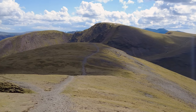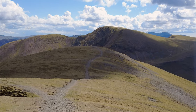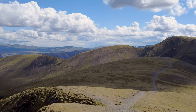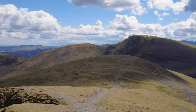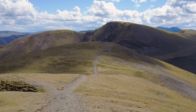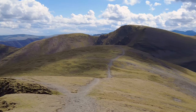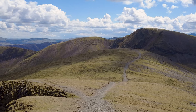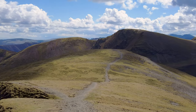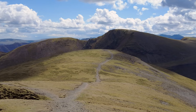I did take some handheld images from the top of Grisedale Pike. If you were any good, you'll have seen those. But I'm not feeling inspired from the top of here, so we'll just carry on and hopefully we'll get some nice cascades, waterfalls to get some nice images before we start to head back. So yeah, we'll see you shortly.